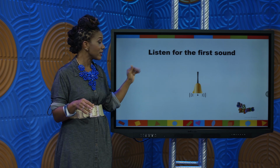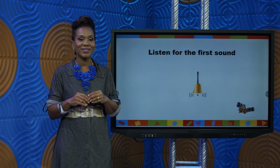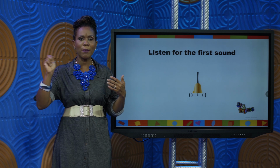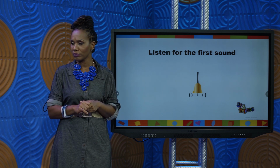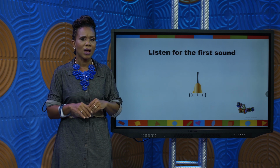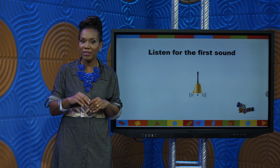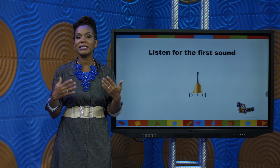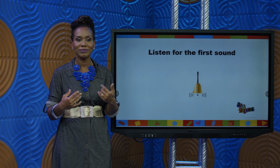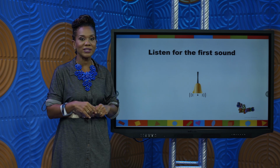Now I'm going to be using the symbol bell throughout the presentation, because the good thing about a bell is that it evokes certain ideas. When you ring a bell, what do you think about? The start of the school day, that's a bell. What else? When someone comes to your house, they ring the bell. So a bell is a symbol that's usually used to grab our attention. Yeah? So let's pay attention to the first sound.